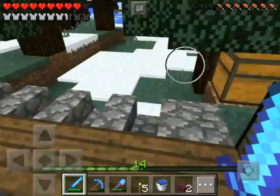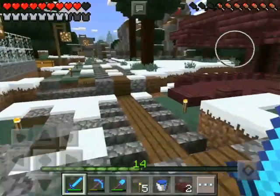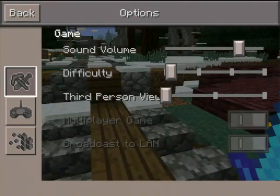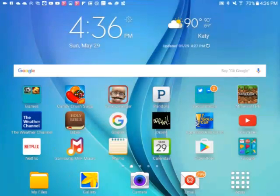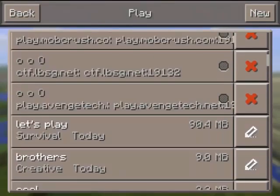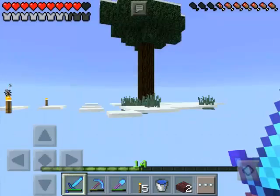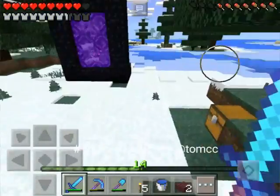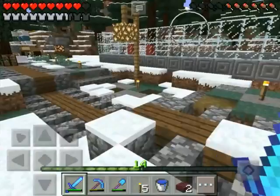Oh, it's only one? Well, that was my bad. Why is it so laggy? Jesus. Oh, it really crashed. It was so laggy. Wow, okay. Multiplayer is dead. Okay, I hope it did save itself. Wow, guys. Okay. I'll be right back.